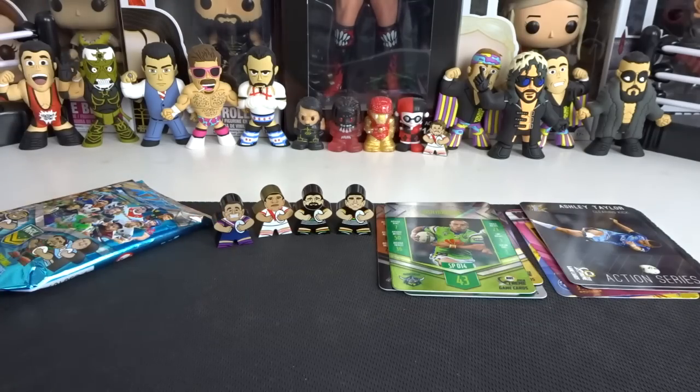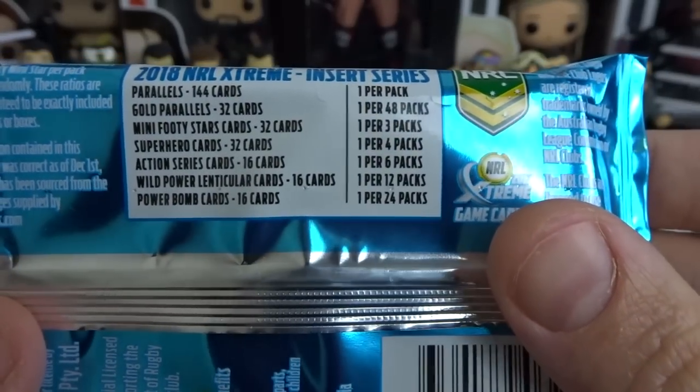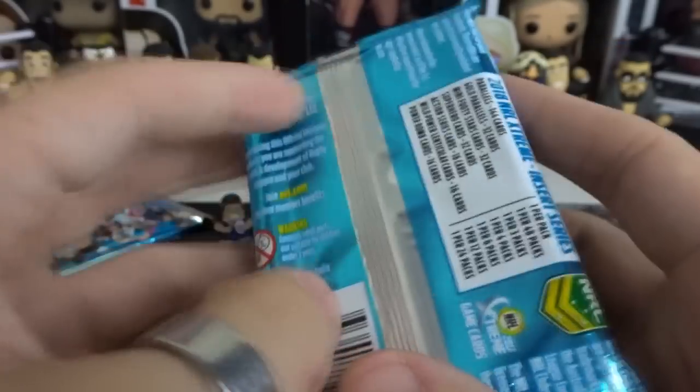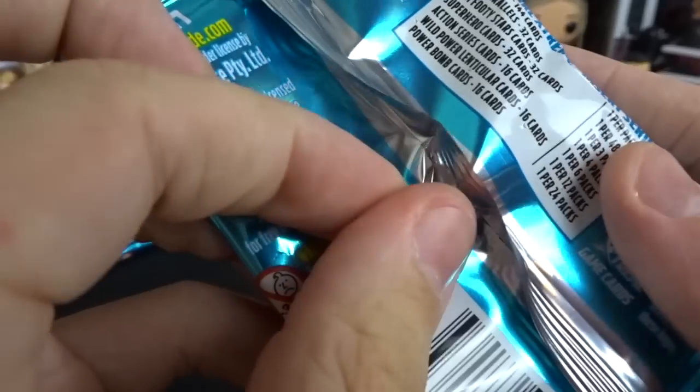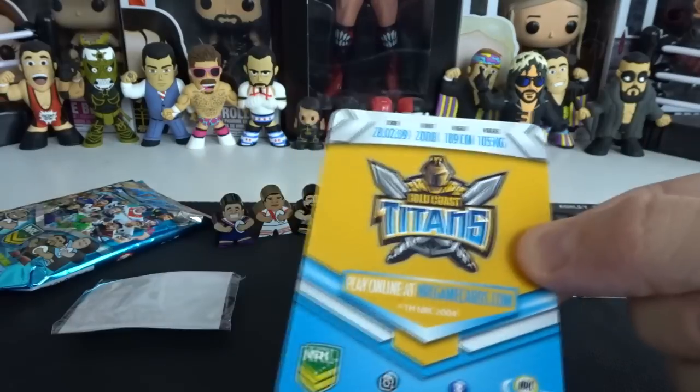So, this episode's been pretty cool, because we pulled a gold one, as well as a bunch of other awesome stuff. And Wild Powers are the third hardest to pull, one per 12 packs. And of course, our little mini football stars, we've pulled a gold, and the golds are the hardest to pull, and we've pulled two so far, so that's what I call awesome, guys.